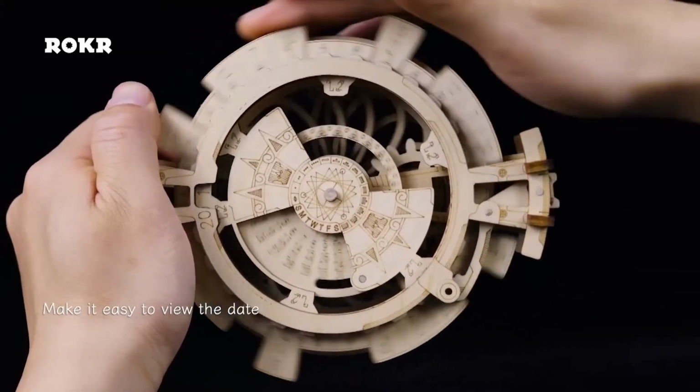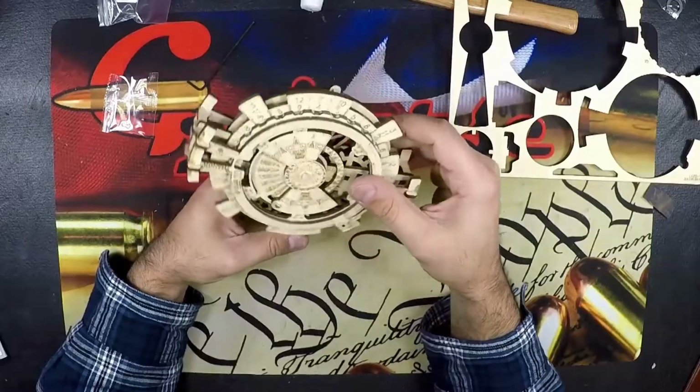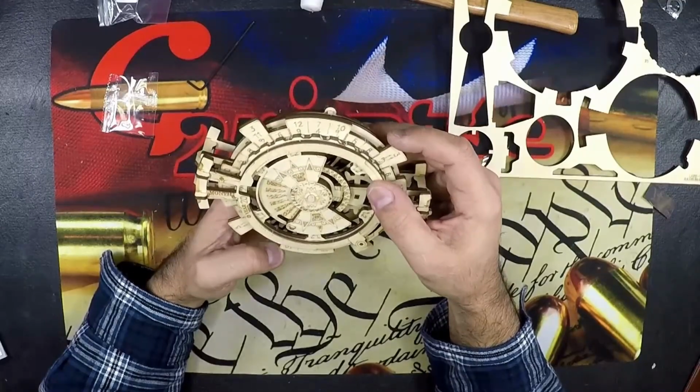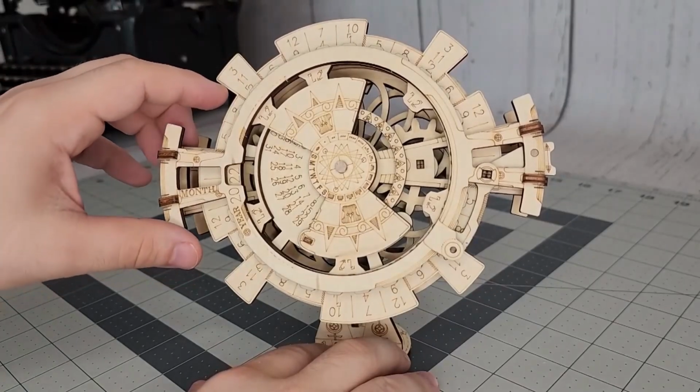When you are done, you should manually set the month and the year to correctly get the day of the week. You can also look at past or future dates if you want to be specific. Who cares that smartphones can tell the date? It is much more satisfying to read it on a complex puzzle you solved.